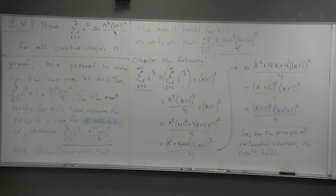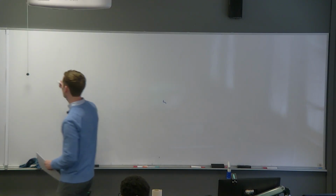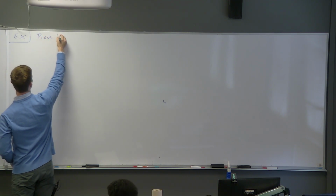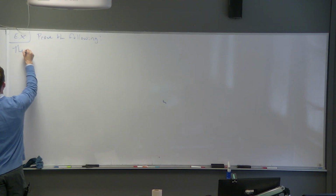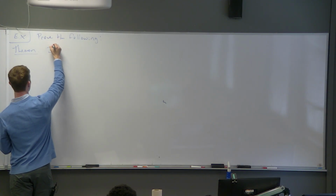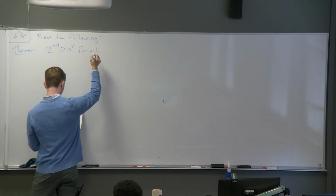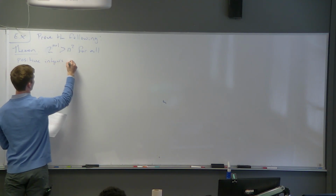So, next board. Let's try this one. Example. Prove the following theorem. Theorem is as follows. I will say it this way. I will say 2 to the n plus 1 is greater than n squared for all positive integers n.